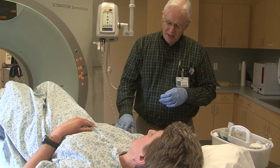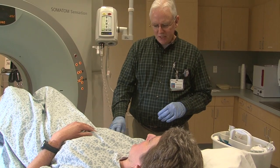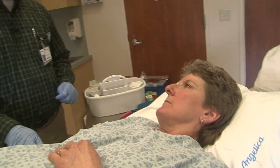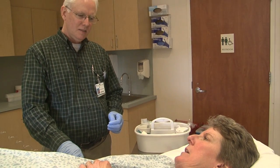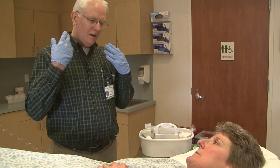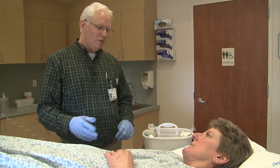Oh, that's not bad. The IV contrast causes a warm flush sensation. So just before I give you that contrast, I'll come out and let you know that we're about to do that. Oh, okay. It should last for about 60 seconds, and then it fades away. It starts in your upper chest, moves into your pelvis, and then just kind of fades away over about a minute.